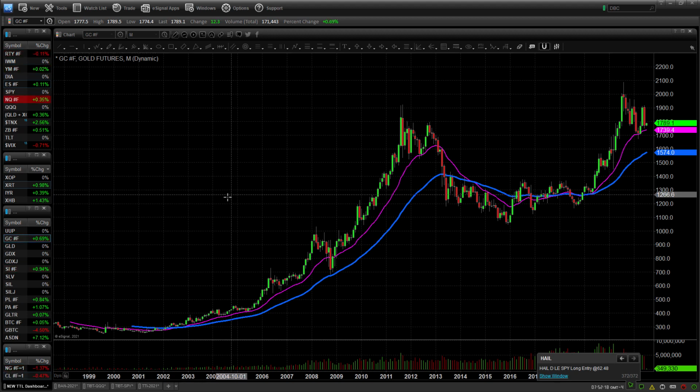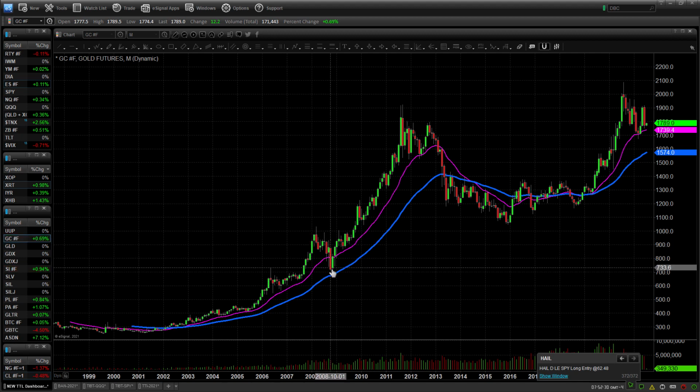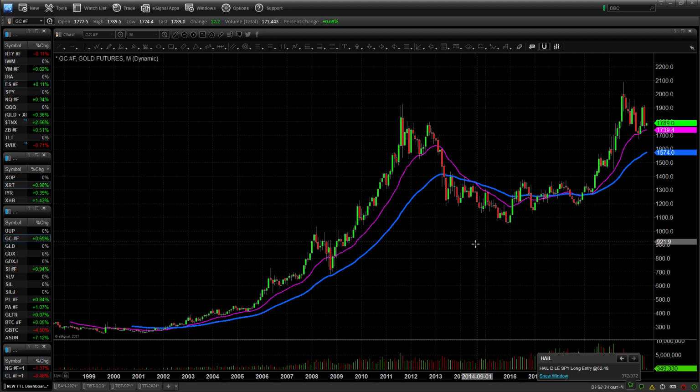This is the monthly chart of gold going all the way back to 1997. And more or less, the market has been in a super cycle to the upside, but it has been making a series of new bull markets and then some bear markets, bull markets, bear markets. And where do we stand within these?